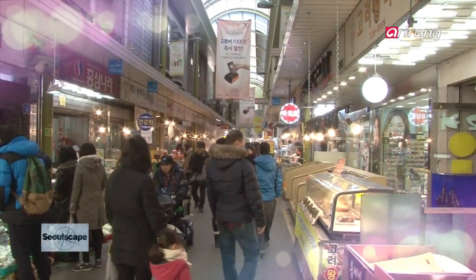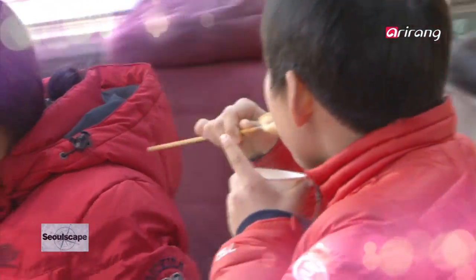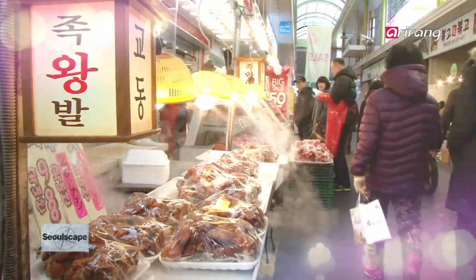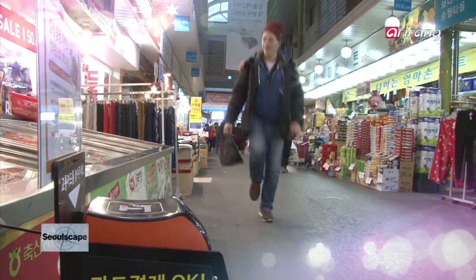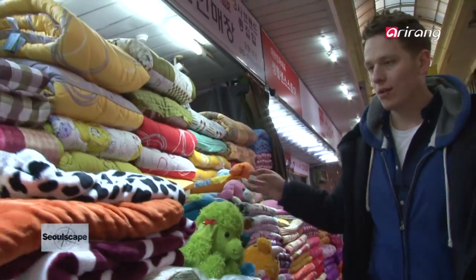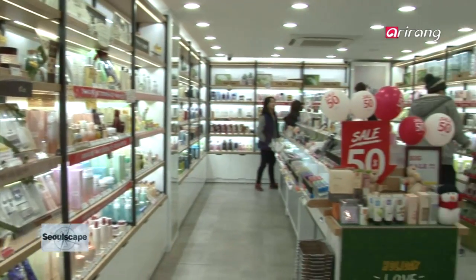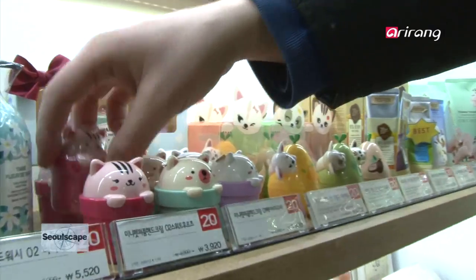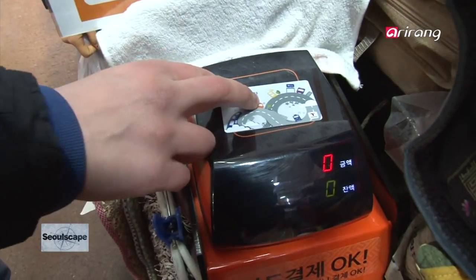Designated as a traditional market in 2006, Mangwon Market was given its current look in 2008. It's always full of not only fresh produce and seafood, but delicious snacks like tteokbokki, fried chicken and croquettes. So the market attracts customers of all ages. It's not just things to eat though. You can get everything you need from clothes, shoes, kitchenware, and other daily necessities here too.